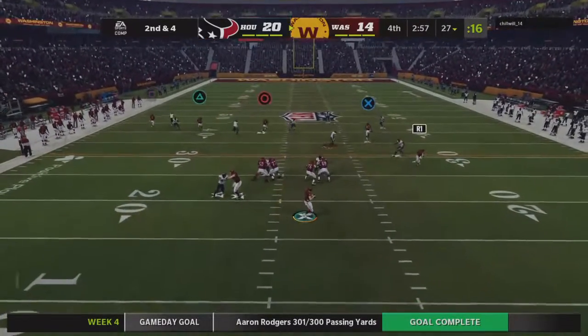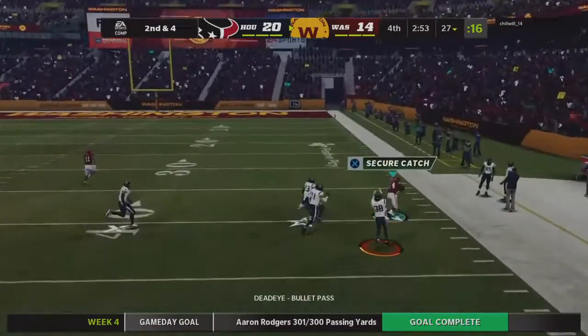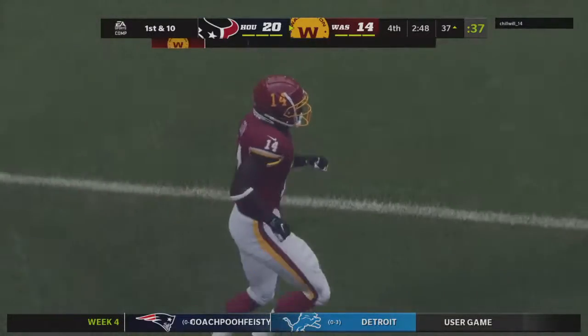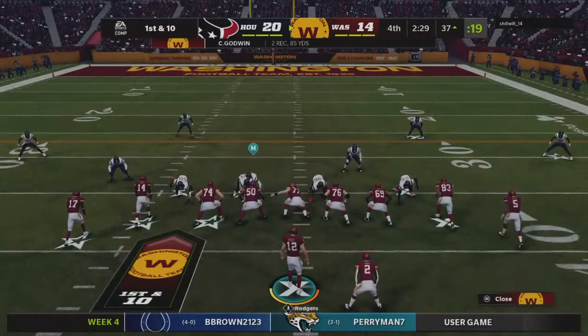Now it's Rodgers, looking downfield for Godwin. And this is caught on the sideline. Are the feet in? They are. What a catch. That one goes for 36 yards.